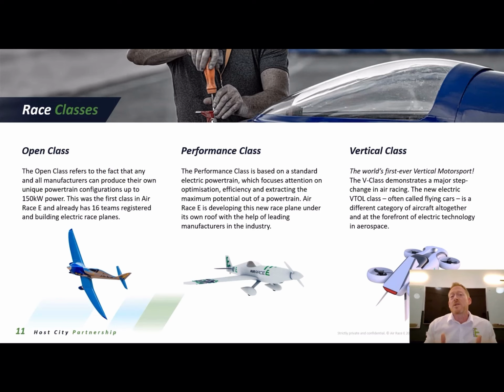That's in the open class. Then we have a performance class, which is a very specific standard two-spec powertrain that we're building in-house, and we're working with industry leaders. You'll hear some announcements about that very, very soon, to build a standard powertrain, and we're going to be issuing those out to teams. And then the vertical class, a very exciting eVTOL class.